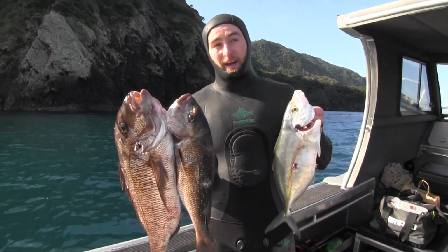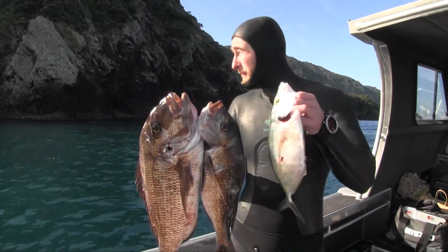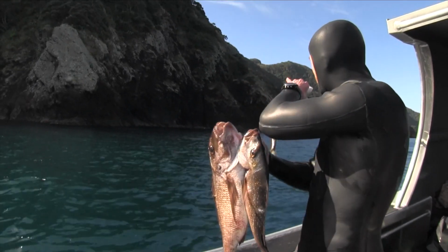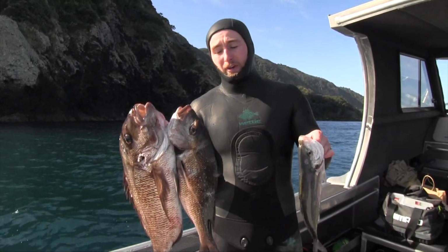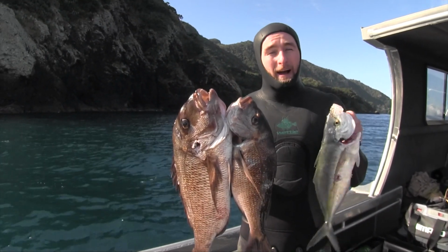We've just finished up our day at the Hen and Chicks. In the morning we went for a snapper snoop in these nice shadowed spots along the cliffs. There was lots and lots of snapper parked up in the kelp. You'll see in the footage, they're really, really hard to spot.